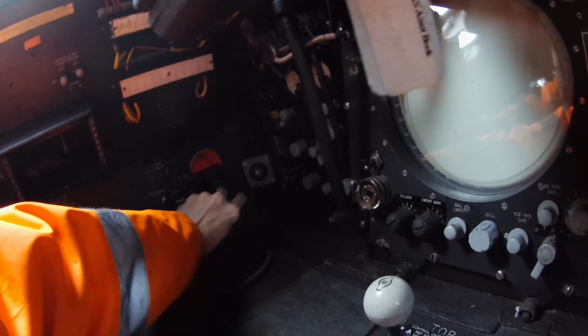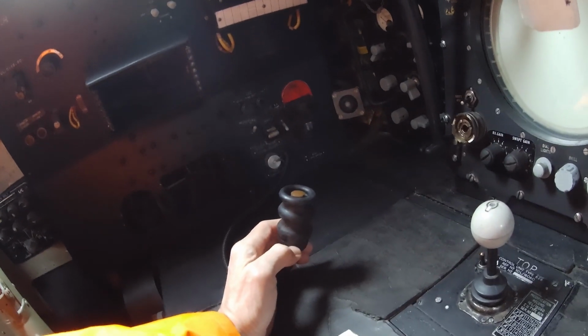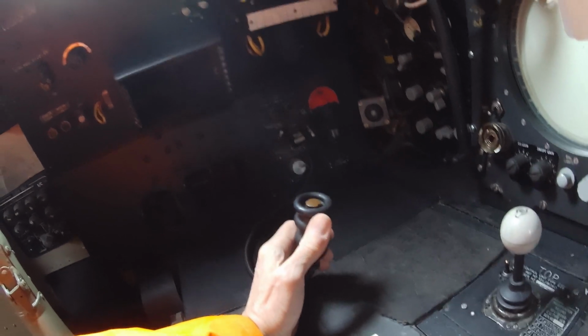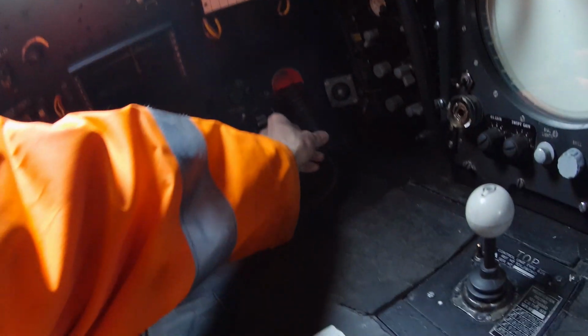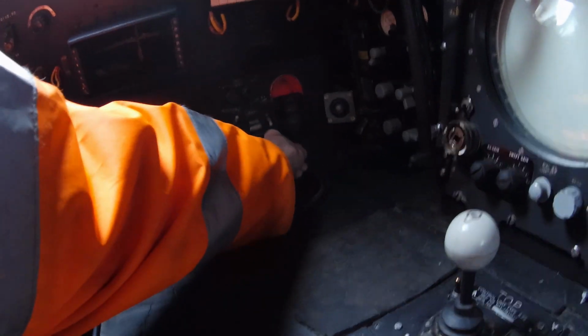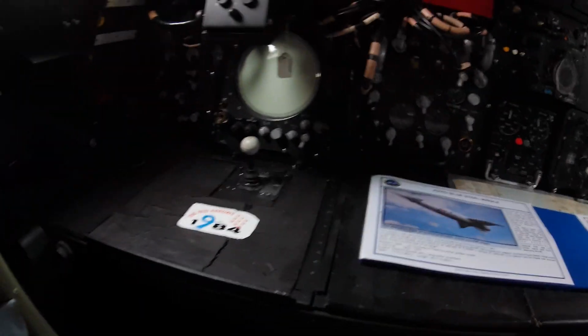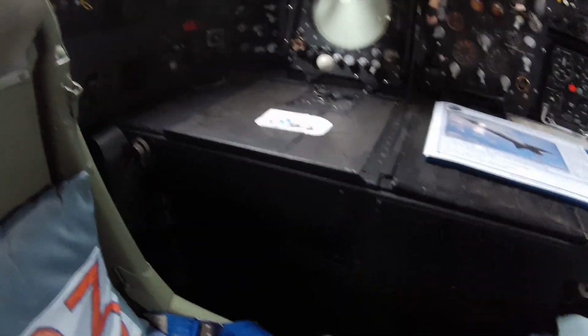Over in the corner, there's a red flap underneath which is another weapon release button for the nav radar, so that gave redundancy to ensure that whatever happened, weapons release occurred successfully. The joystick control is what allowed the nav radar to control the H2S system and update either the navigation kit or the weapon aiming system.